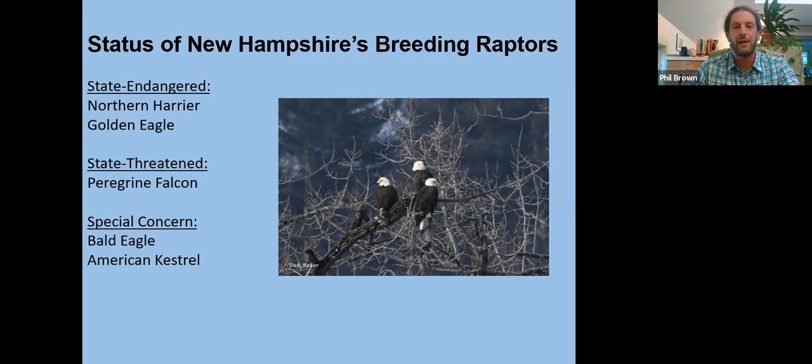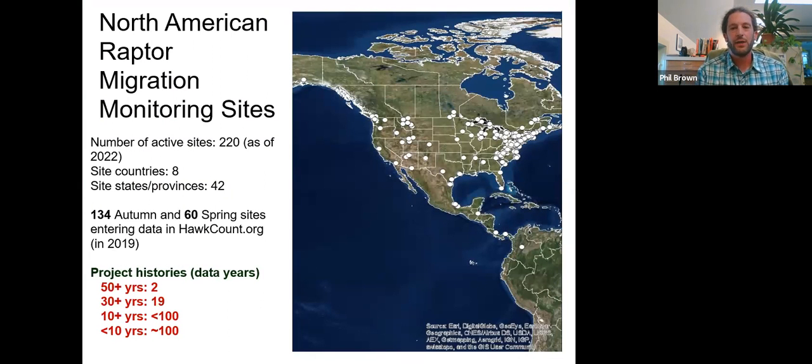So let's take a look at the map of where raptors are being monitored at different hawk watch sites around the Western Hemisphere. There are now 8 countries that are monitoring raptors in an official way, reporting their data to the website hawkcount.org. There are about 220 sites around the Western Hemisphere, most of which you can see are fairly well clustered in the Northeast.